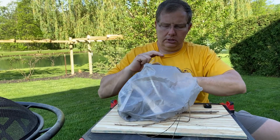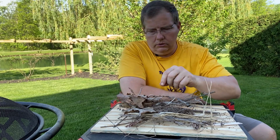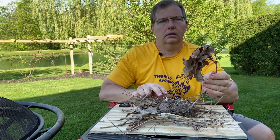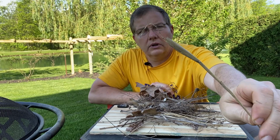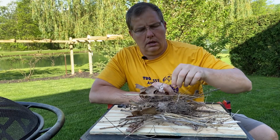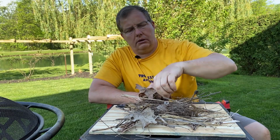So what types of materials can we use? Okay, so what material will Mother Nature provide for you? Well, we've got leaves, we've got dried grasses, and tiny, tiny vegetation. The tinier, the better.